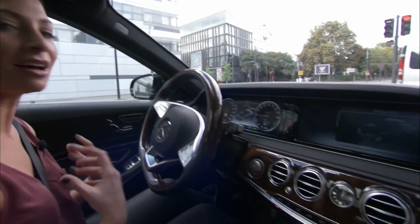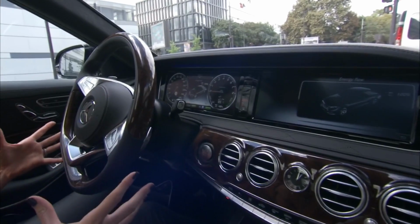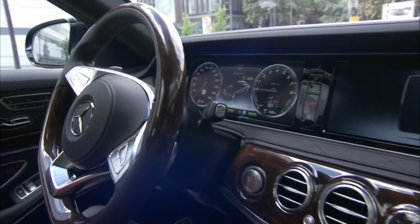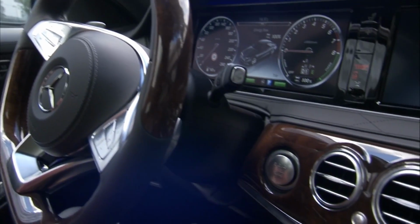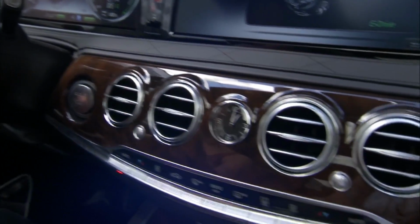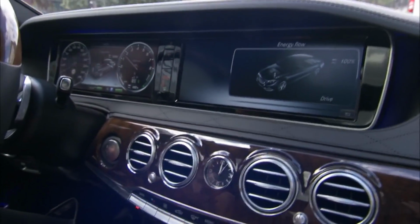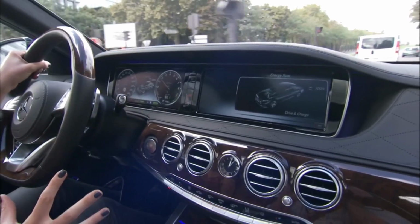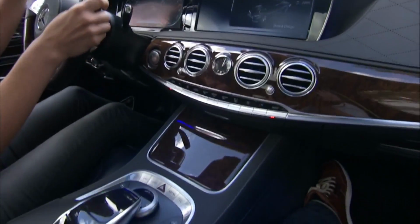Because it is such a spacious car. We are in one of the biggest limousines or luxury sedans that Mercedes have. And that's a really good point because, of course, we're talking about e-mobility. We're talking about electric drive, driving efficiently. And this just proves that you don't have to get rid of any of those creature comforts that you may think you need to when driving in that sort of mode.